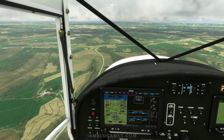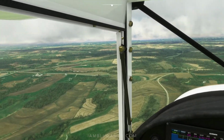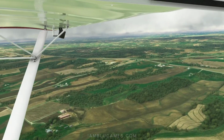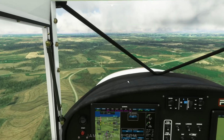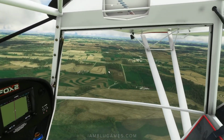But we're almost there. I'm about 15 minutes from La Crosse. That'll be our last stop until we continue for our final leg into Oshkosh. Looking forward to it. It's been a really fun flight, man. Really fun. Dodging these storms has been so much fun.